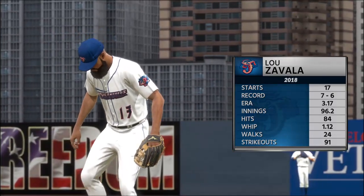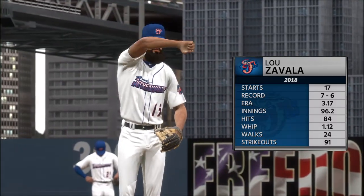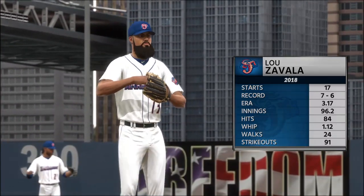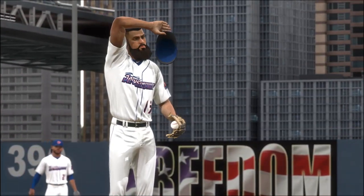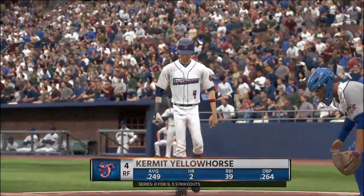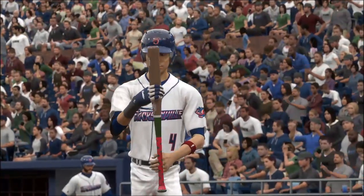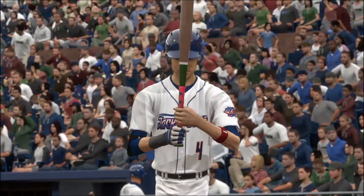This guy's a pretty good pitcher, and I was looking through the stats, and one thing jumped out at me: a sub 1.20 WHIP coming into this start. That tells me a couple of things. 1, he's not afraid to throw strikes, and 2, when he does throw strikes, he throws quality, and he still gets people out. It'll be fun to watch this guy work in this one today. Kermit Yellowhorse.